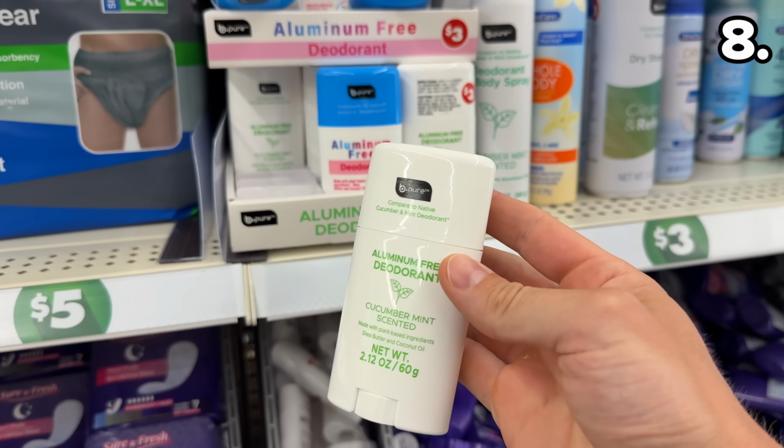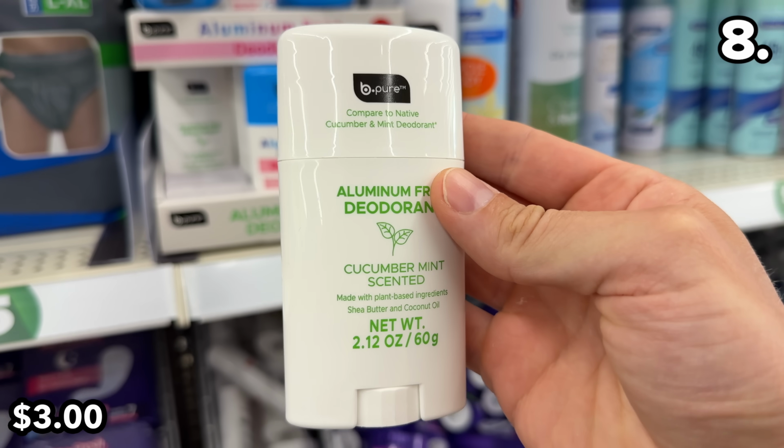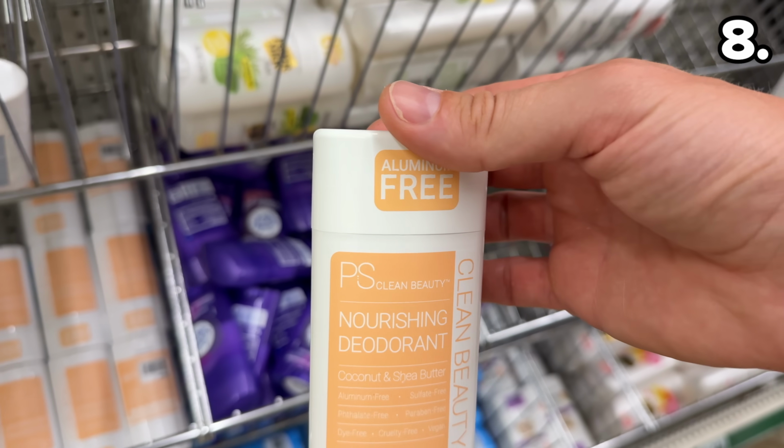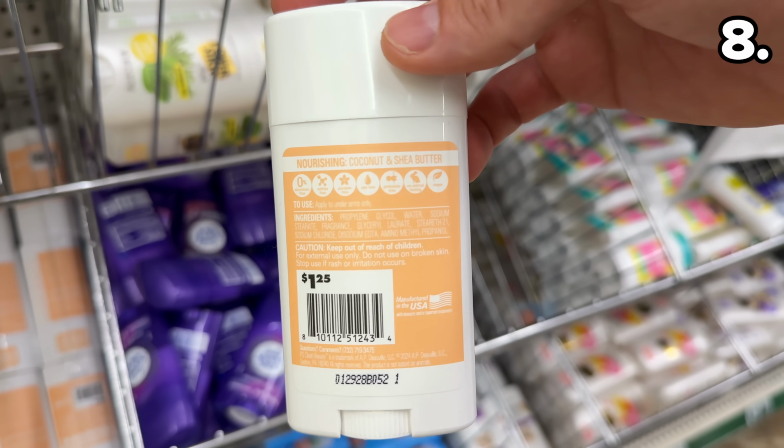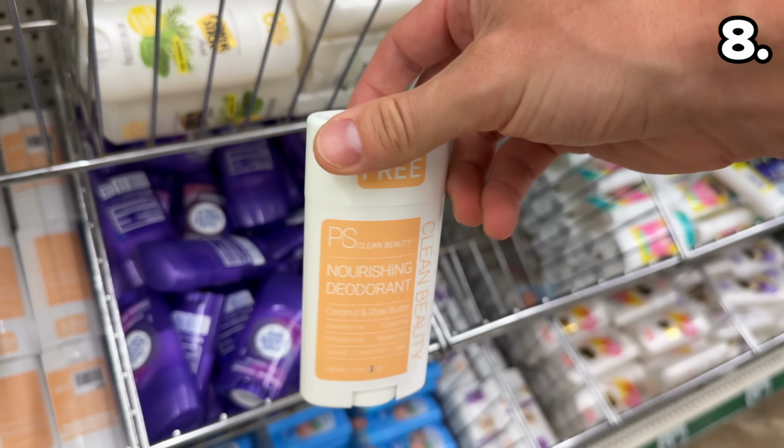I saw this brand new aluminum-free deodorant priced at $3, which confused me since you can already buy aluminum-free deodorant elsewhere in the store for $1.25. So that is something you may want to double check.